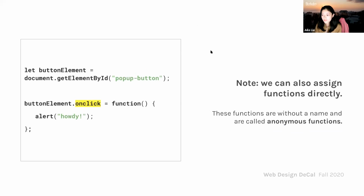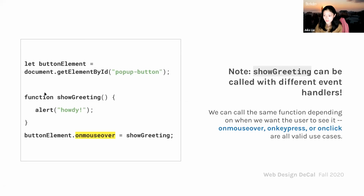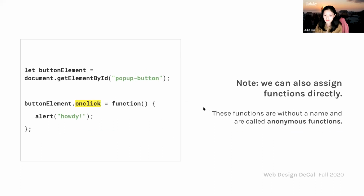And also note that we can assign functions directly. Here we're actually using something called an anonymous function. In the previous slide, we defined the function by itself and named it showGreeting, but we can also do the same thing without the function name. We can directly assign this anonymous function, which does the exact same thing as before, to the onclick property. So this is a lot more concise and a lot faster.